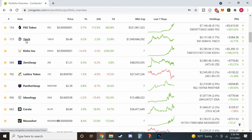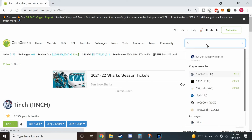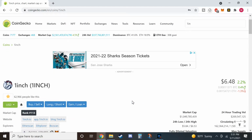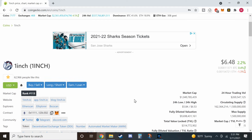So we're going to take a look at 1 inch. You can type in up here 1 inch. I already had it saved, so I'm not going to do that. But when you scroll down, there's a lot of information on this page. And so how do you read it? What does exactly all this mean? So I'm going to go ahead and go over some of this with you.